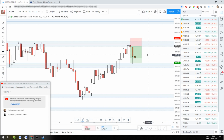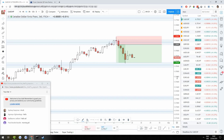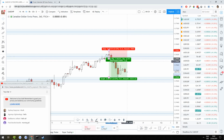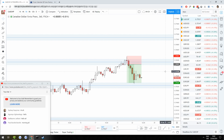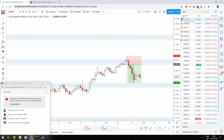Right, so first things first, this CAD CHF trade I shared. When did I share this one? Monday? Sorry, Tuesday? I believe it was Tuesday. I honestly don't think many people entered this one purely because it was a weird pair, CAD CHF. The trade ended up going well and hitting targets, so if anyone's still in it, it still seems to be headed down after that brief pullback. I would just say hold on to it.